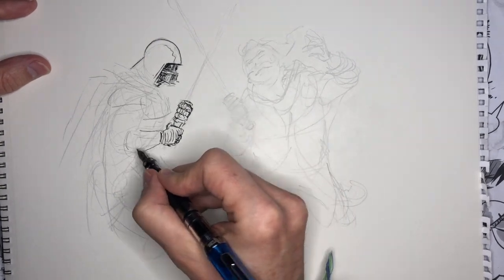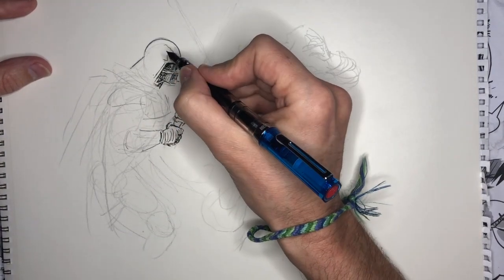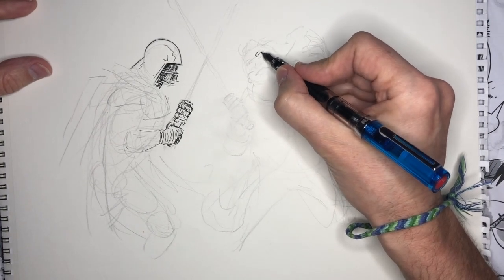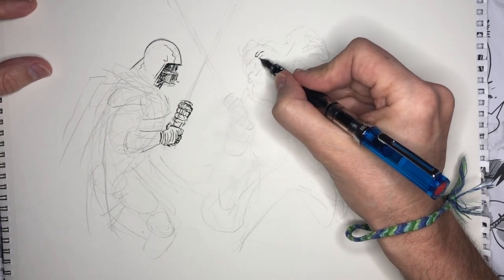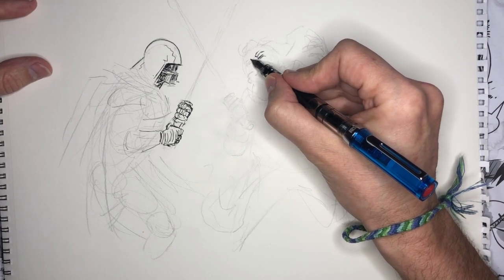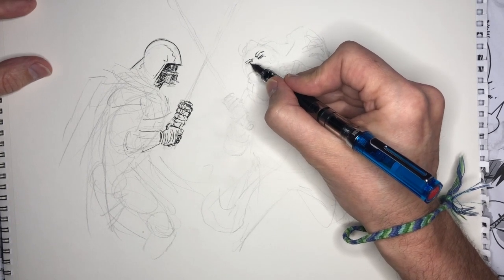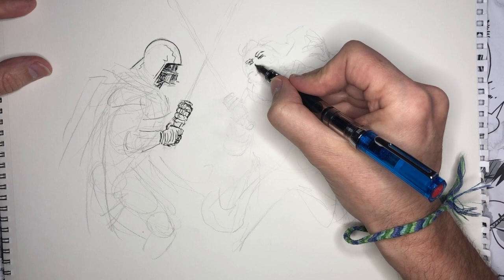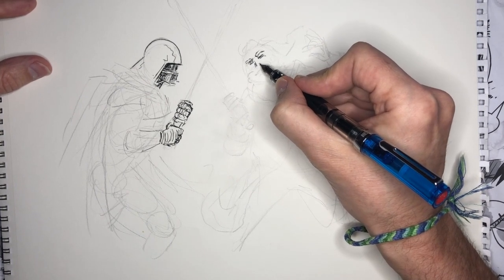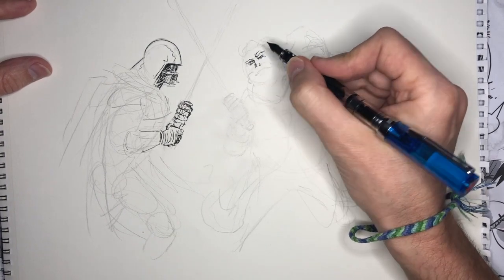I'm going to limit the color for this one also, as I always seem to do. I can't help myself. I like the limited color more so than the big bright colors that you would get for an overall piece, especially for a quick sketch that you would do for this. And again, just getting in all the little details. Do the fingers seem like they work? I have him one-handing holding the lightsaber, and I'm just going to lay all that stuff in.